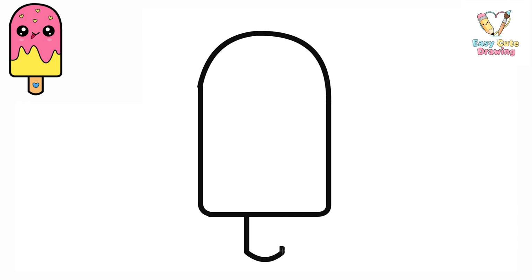This is such an easy and fun drawing. You're going to love it. Let's draw some magic once again. Shapes and colors come alive.